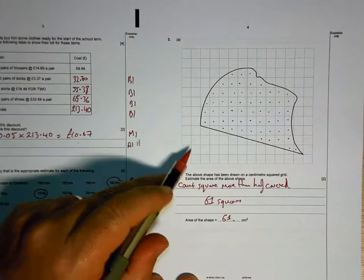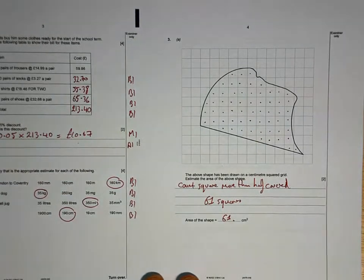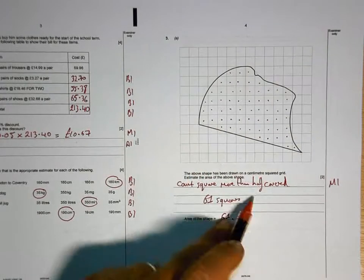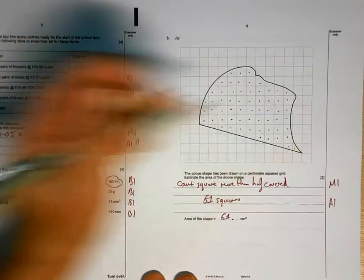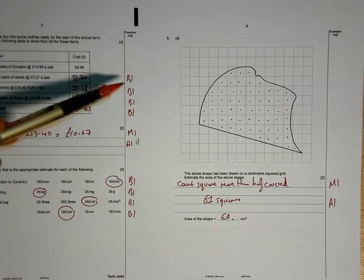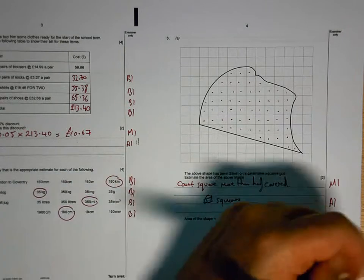Now, because it's just reading off the centimetre squared grid, that's all you have to write down. So method mark there for counting the squares, 1 mark there for having your answer within that range. The total for page 1, 1, 2, 3, 4, 5, 6, 7, 8, 9, 10, 12 marks.